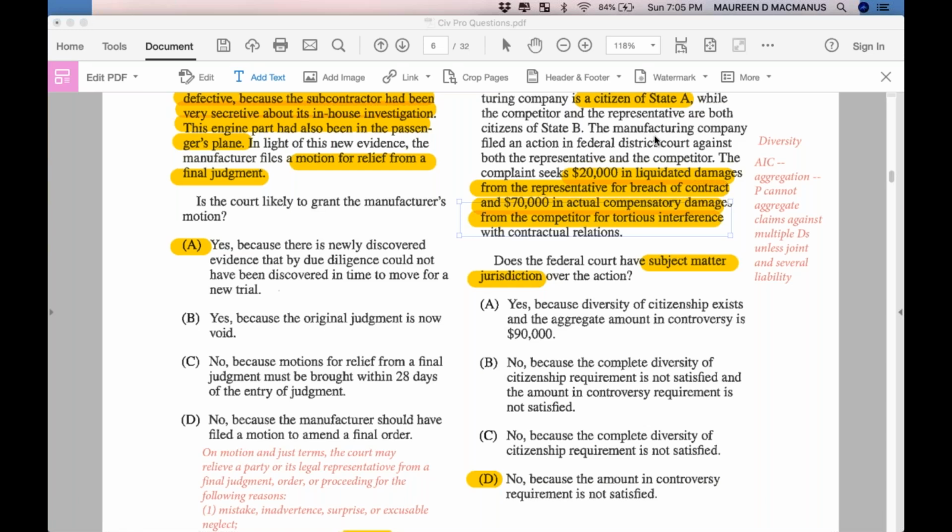So D is the correct answer. No, because the amount in controversy is not satisfied. So if you didn't know your aggregation rules, then you would think that A is correct, but it's not. It says yes because diversity of citizenship exists and the aggregate amount in controversy is $90,000. You can't aggregate the claims here, so A is out.